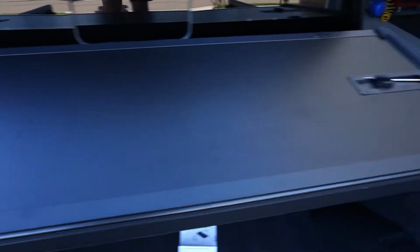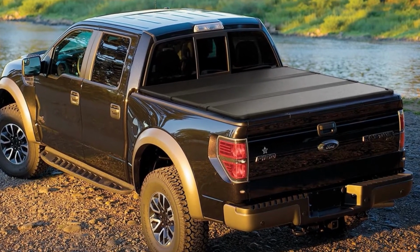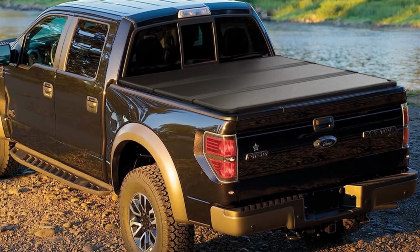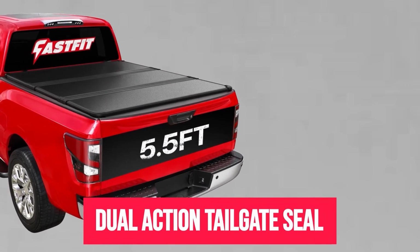Built with impact-resistant FRP panels and a matte black finish, this cover supports up to 500 pounds of evenly distributed weight, offering both strength and style. Need more room? Securely fold the cover back and use the built-in retaining straps to lock it in place for easy transportation of oversized cargo.